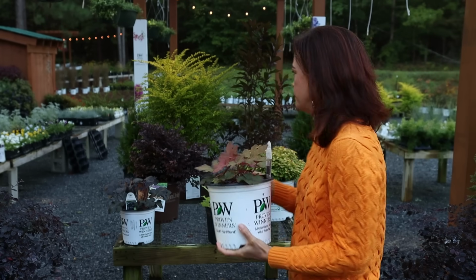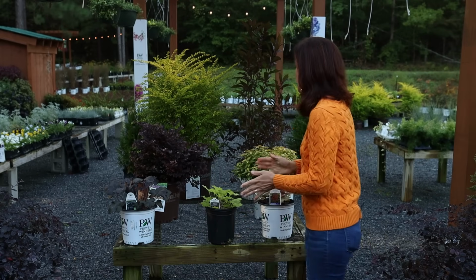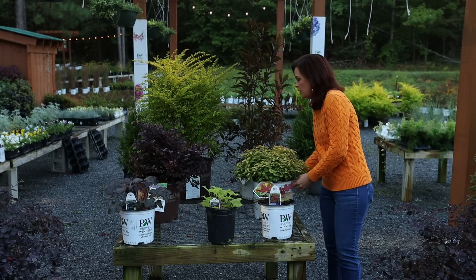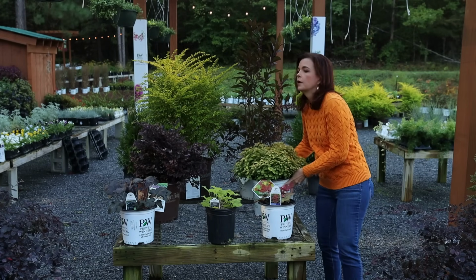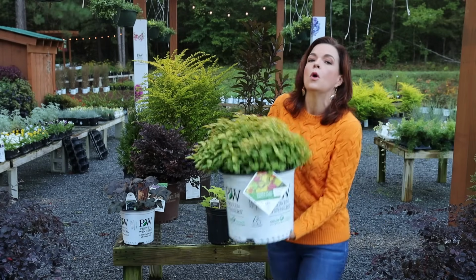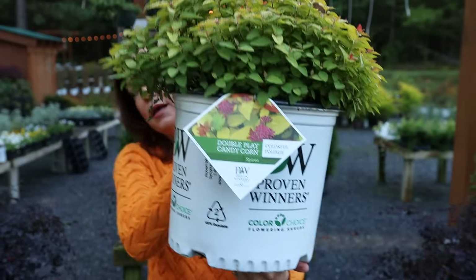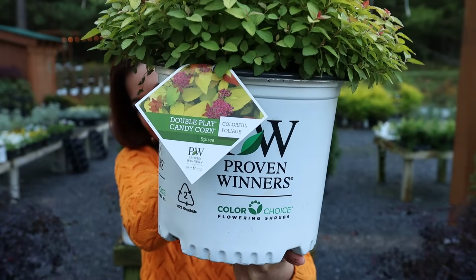So there you go. Now let's talk about a couple of shrubs. These are not new to Gardening with Creekside. We have talked about these many times before, but I have to just share them with you once again. So we're going to do this. See if Jerry can get that tag? He tells me yeah. Okay.